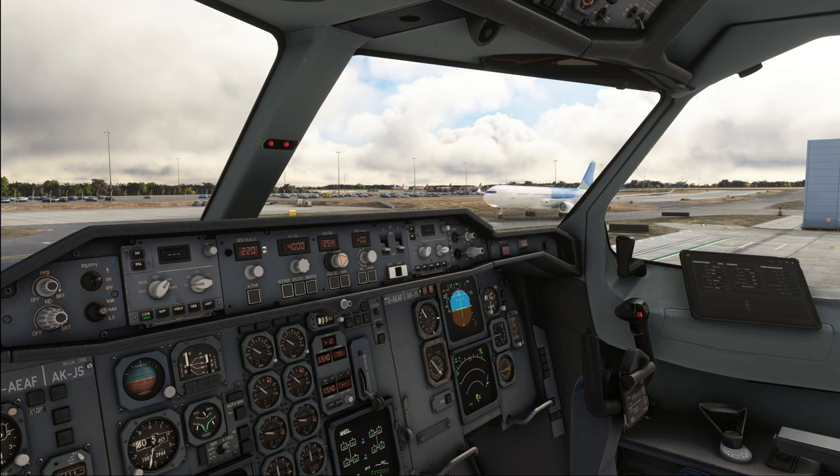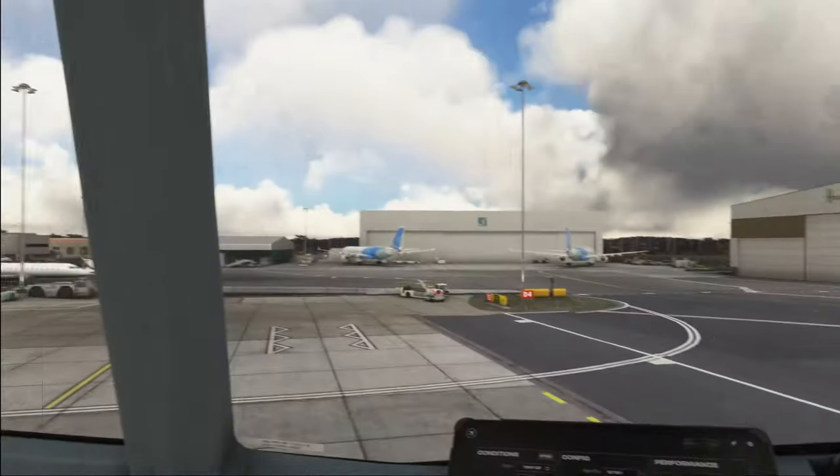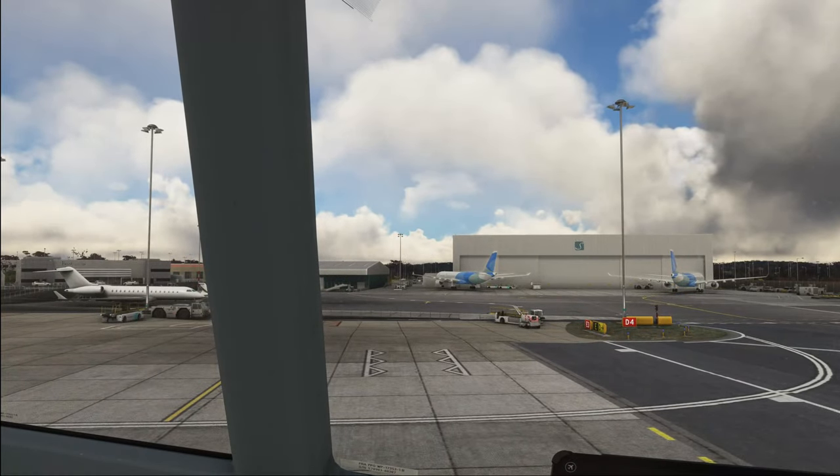Taxi, Luton ground, should I contact Luton Tower? What is everyone doing here? That's chaos.